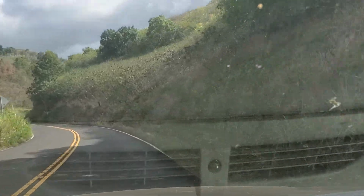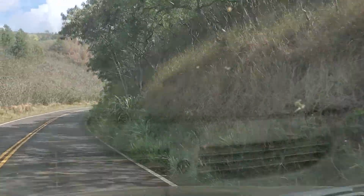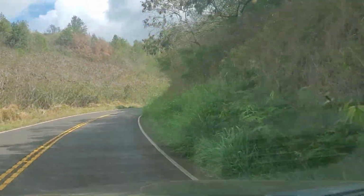So we just passed one house back there on the left, on the ocean side. Looks like there's a wrecked car there. I don't know why they haven't moved that away yet.